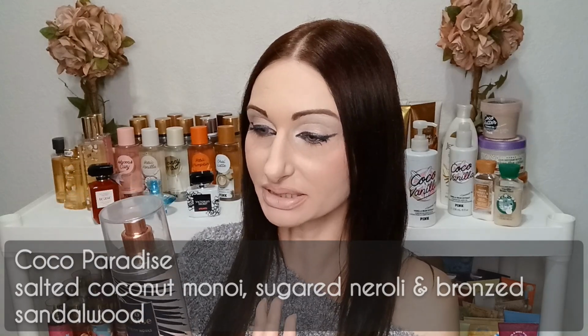So I think it's that bronzed sandalwood that is giving it that depth, because you do get a really nice coconut fragrance in this, but to me it kind of reminds me more of either a date night fragrance or something like that, or a more fallish type fragrance. So this I think is a good one for going into fall, this transition from summer to fall, because it's coconut, yet it has a lot more depth to it. So it kind of gives you those fall vibes in a way, but then it kind of has that summery coconut in it as well.